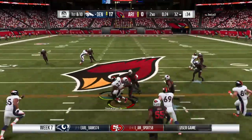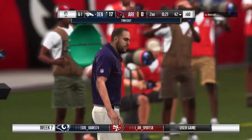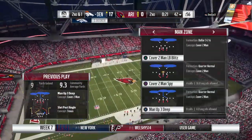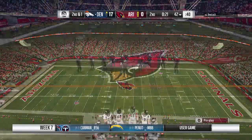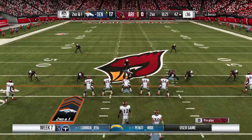Now he'll dump it underneath to his running back, complete. And able to break one tackle, but then quickly brought down. But a nice little gain. And before this second down play, we'll get a whistle, a signal, and a timeout, as the clock will stop with 21 seconds to go here in the first half.